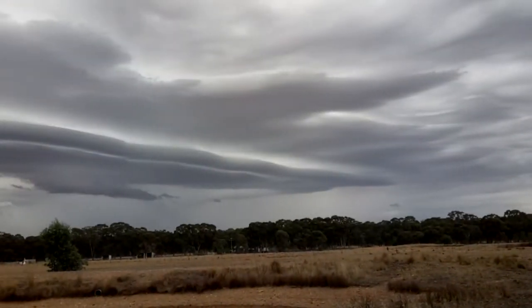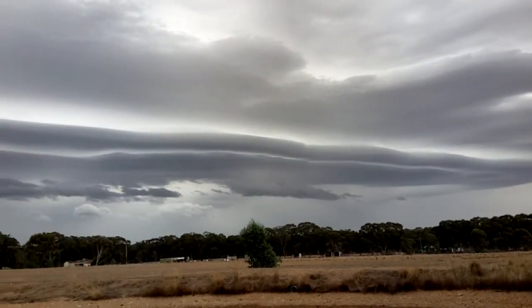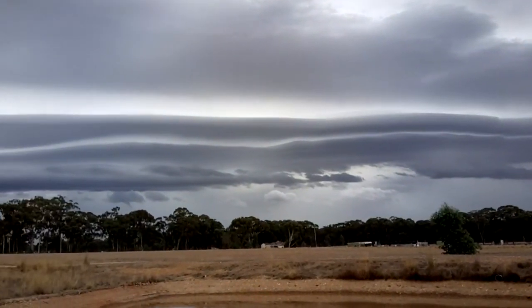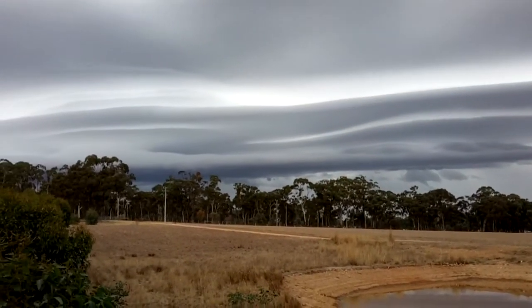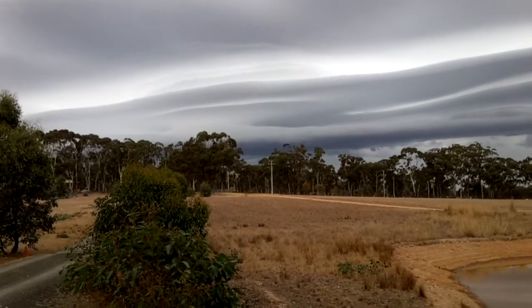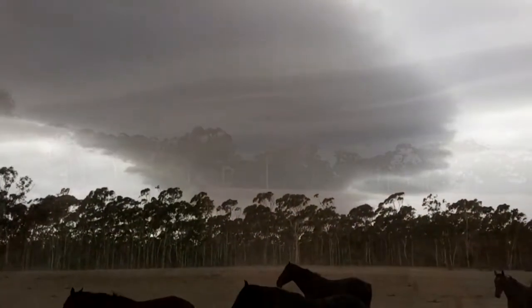One front coming through, and somebody's going to get some rain out of it, but I don't know who. Most of it, when it comes in from that direction there, heads south where it is down there, or around to the north and then comes in belt.